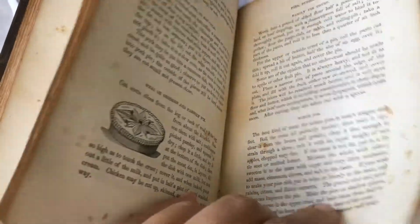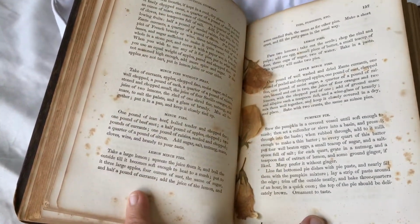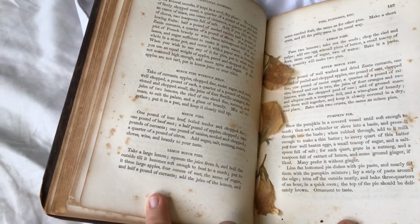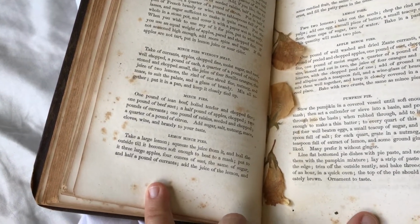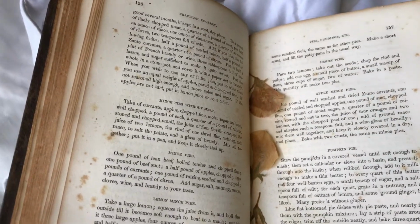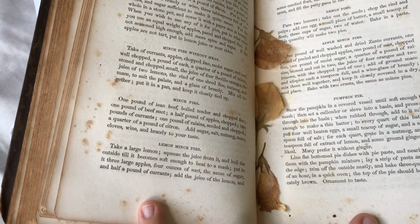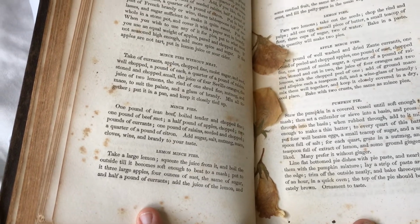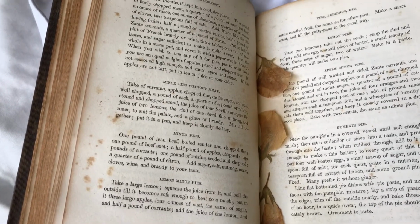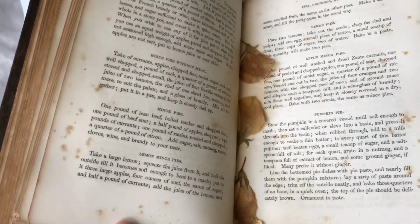An old-fashioned recipe for mince pie. Oh my goodness, look at this. Okay, this almost makes me tear up a little bit. These are old pressed flowers that have been in this lovely old 1850s book for who knows how many decades. Now, there's no saying this is as old as the book is. You know, maybe they were put in there 100 years later, but they'd still be very old, even if so.